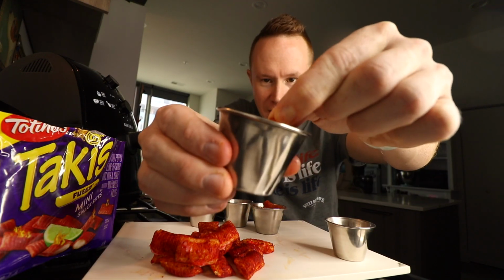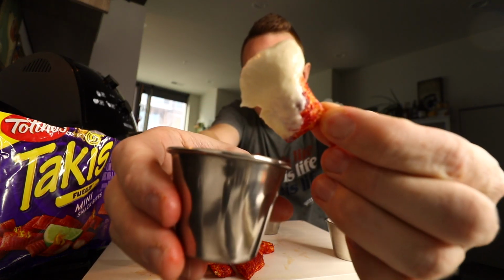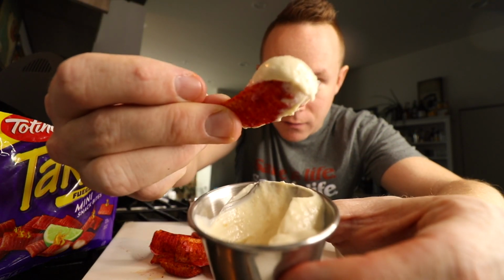Okay, here we go. Garlic aioli. Would you do it? Globby bites. I can't believe I'm saying this. That works better than the ranch for this. Wow. Look at that.